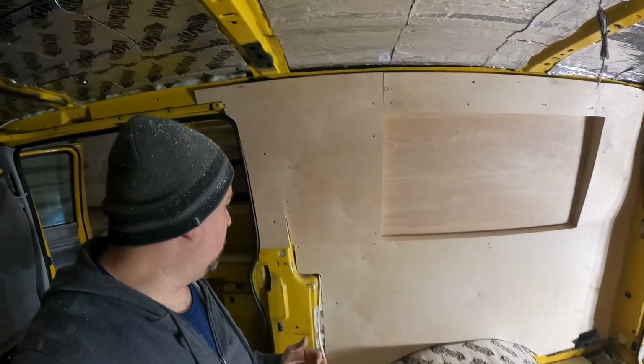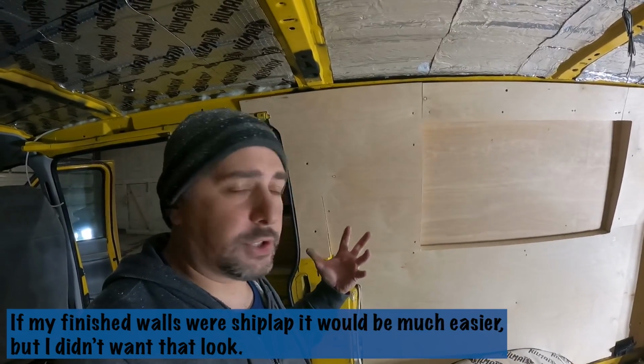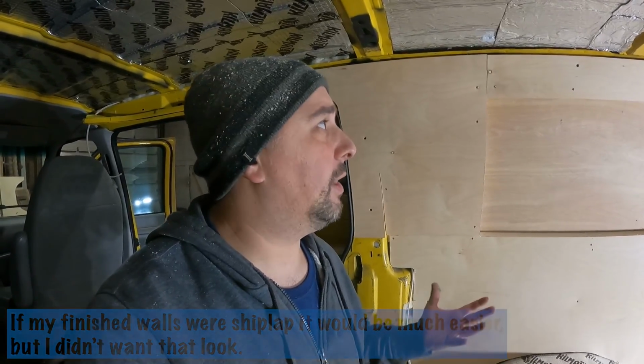I have officially done framing and walls and build-outs on 3 different platforms or chassis: 1 being a ProMaster, 2 being a Sprinter, and 3 now a Ford Econoline. By far, the Ford Econoline is the hardest when it comes to putting in walls. There's a lot of angles, there's a lot of figuring stuff out, there's a lot of curves, and it just sucked, to say the least. I don't know how to put that delicately.